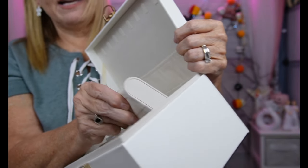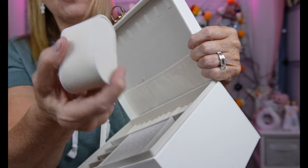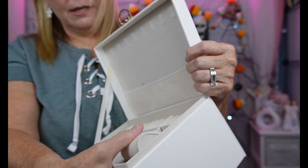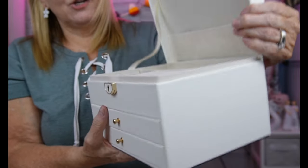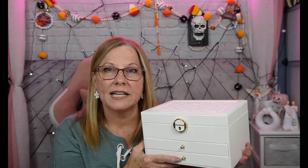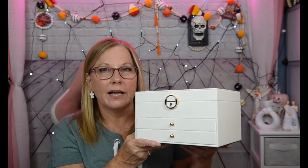And then look at, they even have this watch holder. So you can put your watch on there, wrap it around there, tuck it in here. This is a gorgeous box. If you're looking for a great Christmas gift idea, birthday gift, just a nice gift, this is gorgeous and it's worth the money. I feel like it's very well made.